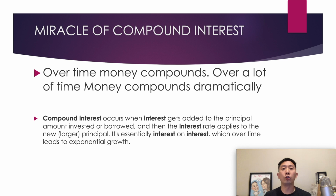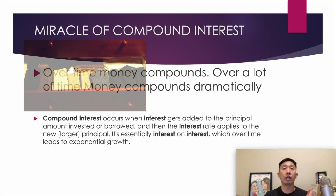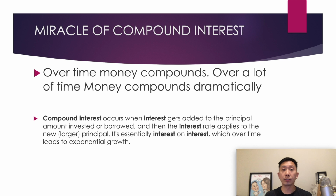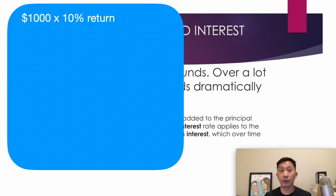The best example I can give you is if you leave $1,000 in your sock drawer. At the end of the year or the end of next year, what's going to happen to that money? It's going to stay $1,000. Let's say you put $1,000 into an index fund that yields you 10% a year. At the end of the year, you have $100 in interest because 10% of $1,000 is $100.